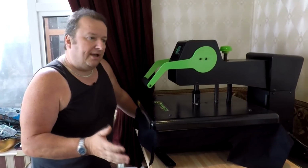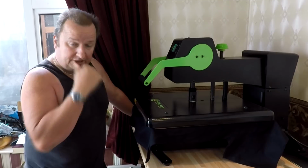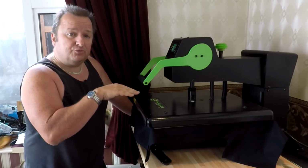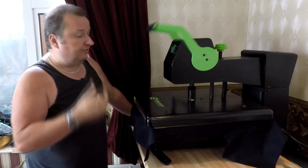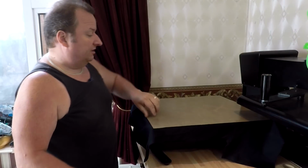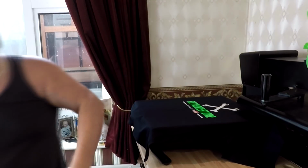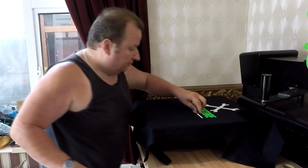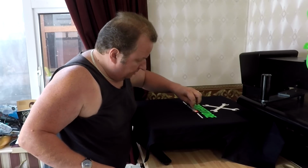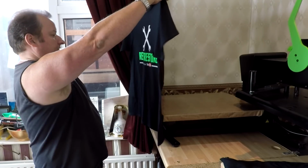Now I get a lot of people say, oh, if you're doing transfers and vinyls together, which one do you press first? Well, realistically, I'll do the hot one first, which is 30 seconds, and then I'll finish off with a 20-second one. But as you can see, I've just pressed this again for 20 seconds. Doesn't matter. Take it off nice and carefully. Pull off the little word tube, and there we go. Absolutely lovely.